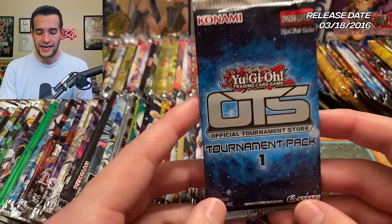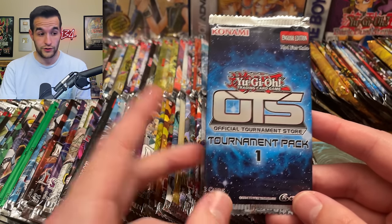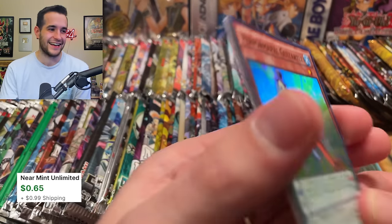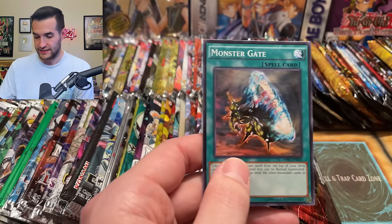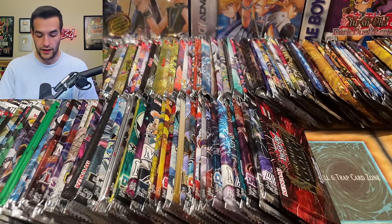And finally, we are ending the OTS with Tournament Pack 1. This has Dark Law inside, which is over $400. So if we do pull one ulti and it's that, I'm not going to be complaining. You know what I'm saying? Oh, no, I forgot it's at the front. It's not a Dark Law. It's a Perform Pal Guitar Turtle, which is really cool. Monster Gain, Cyber Dragon, Nova. Okay, those are both pretty decent. We did open a couple of Dark Laws on the channel back in the day, which is pretty awesome, but unfortunate. That was at the front.